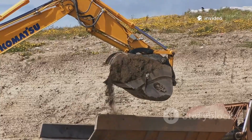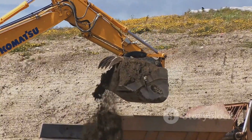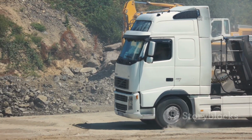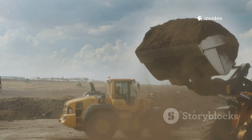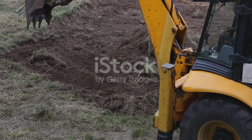Each machine has a role, and together they turn chaos into progress. It's a carefully choreographed routine where timing and teamwork are everything. It's a ballet of steel, skill, and teamwork. Every move is planned, every action has a purpose, and every operator knows their part. This is the machinery behind the magic, the unsung heroes that turn blueprints into reality, one powerful movement at a time.